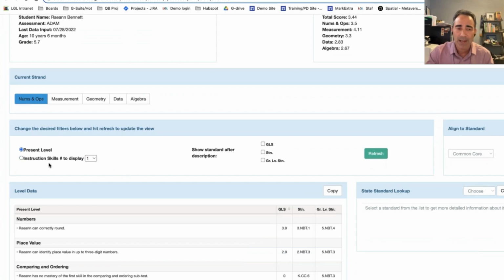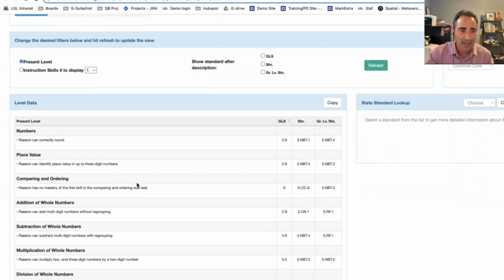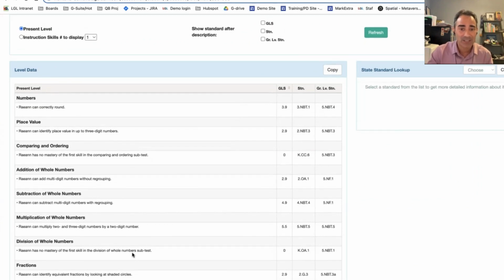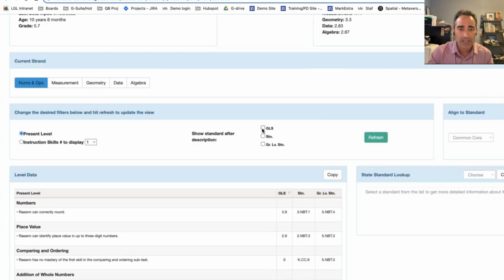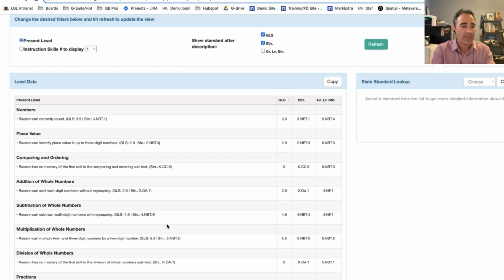Initially, when I write my class, I want to look at some present levels. By default, it's present levels. And we see this here. Rianne can correctly round. Great. Rianne can identify place value up to 3-digit numbers. Super. We see all this different stuff. These are some great present levels, so I can go ahead and copy these. If I wanted to include grade level scores or standards, I can refresh it, and this text can have some additional information. So you have all that there. That's where you could use that in your report.